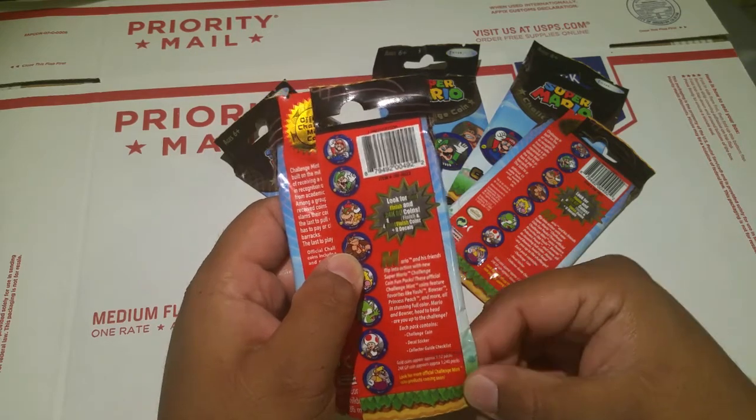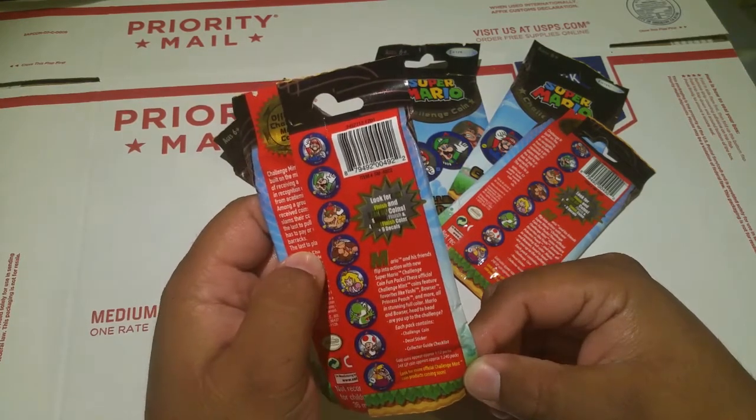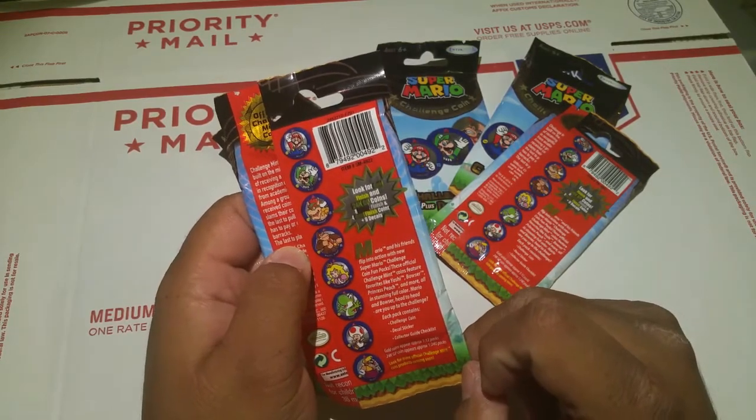Gold coins appear approximately 1 in 12 packs. 24 karat coins appear 1 in 200. Whoa, they got solid gold coins? Well, not solid, 24 karat gold. Oh, gold plated, GP coin. Look for the official, yeah, wow.